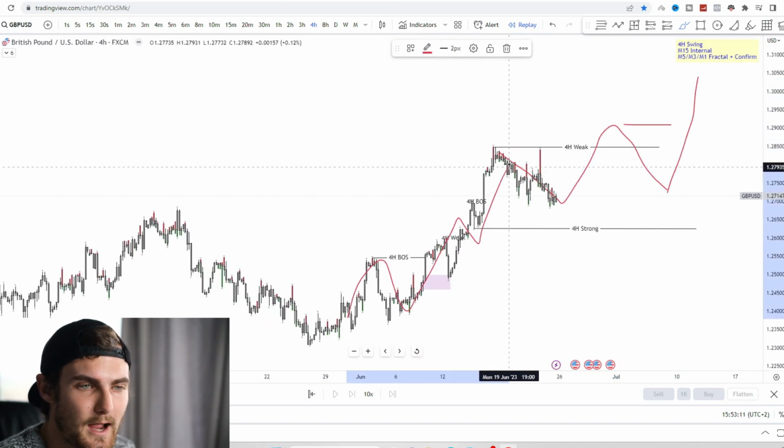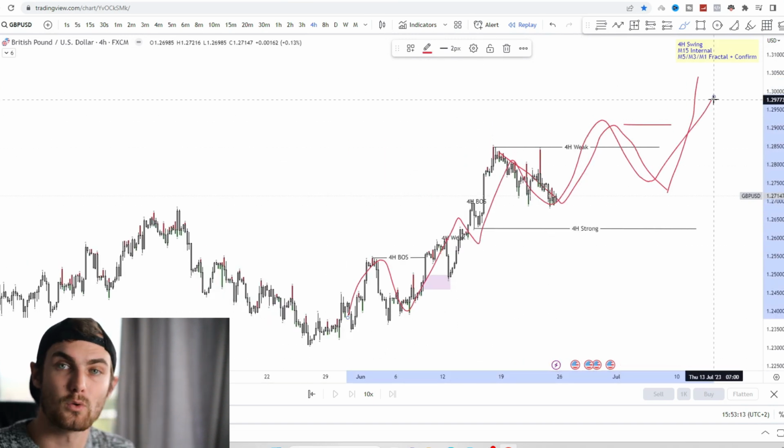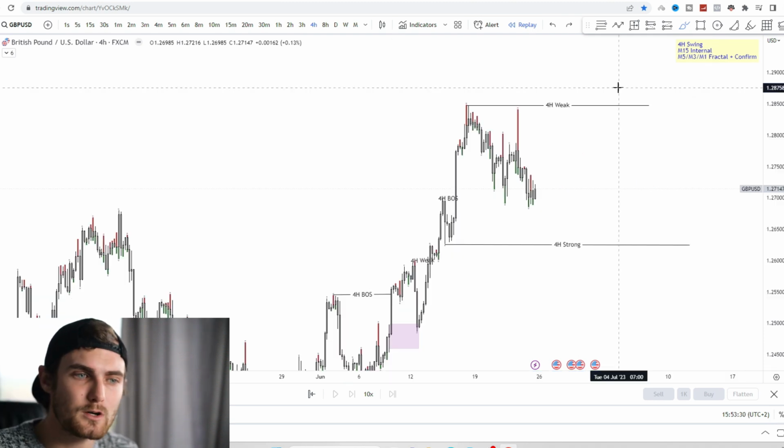So once you understand how to mark up your swing ranges, your 4-hour strong highs and weak lows, vice versa, it becomes crystal clear what price action is doing for you. There's no need to go and predict what price is going to do. All you need to do is react to what price prints for you.